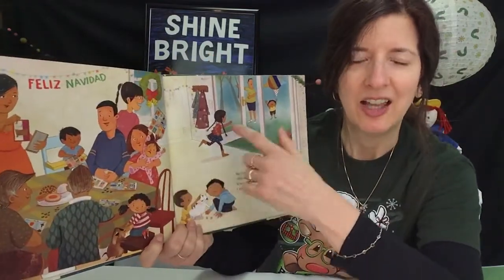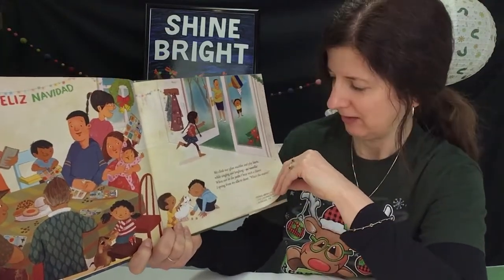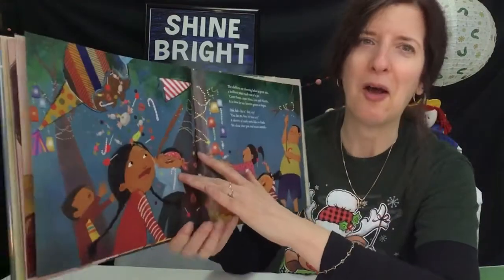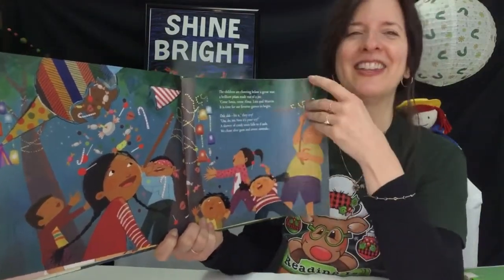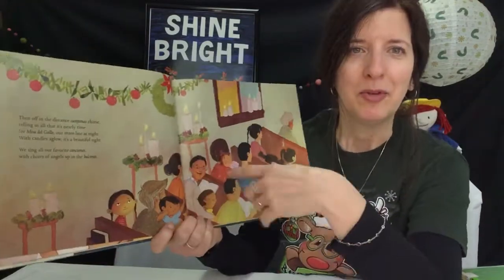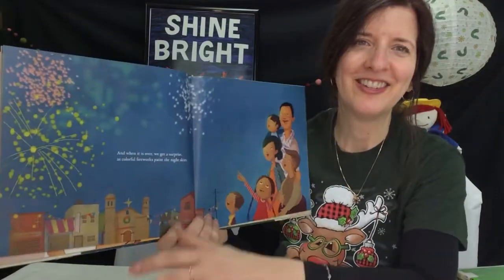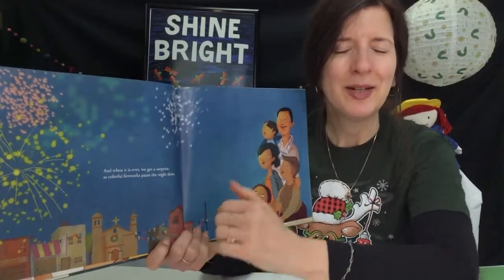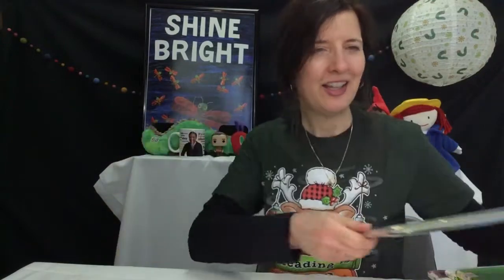And then at their house, there arose out on the lawn such a clatter. They ran to the door and said, what's the matter? But, oh, there is nothing wrong. It turns out they have a piñata outside. So they get to break the piñata before they go to church for Mass. And afterwards, fireworks. You get to see some fireworks outside. So everybody celebrates Christmas a little differently. You can find out how this family does it.